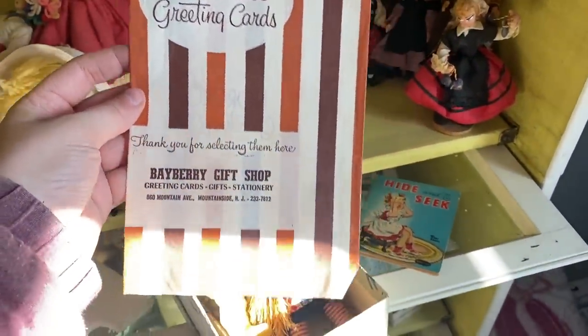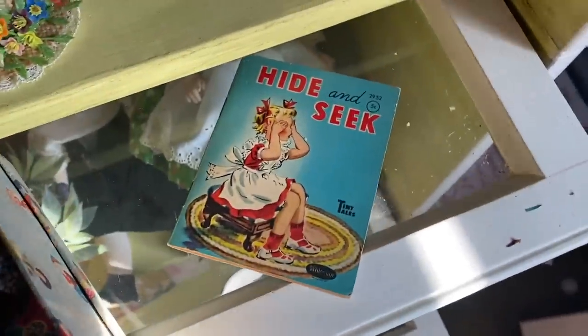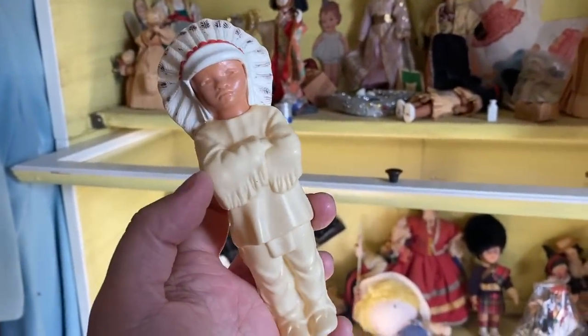I did come across this Norcross greeting card bag from the card store, which was so cool to see, and a little hide and seek book, as well as this really amazing Native American toy that was made out of plastic. I thought he was really cool.